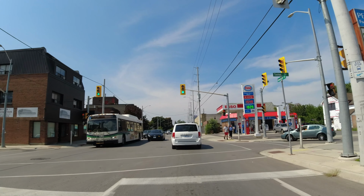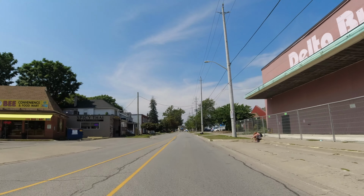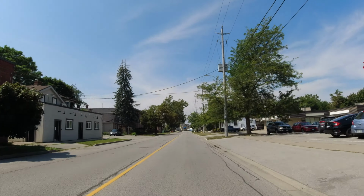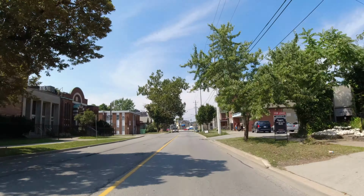So this is kind of the old part of downtown. We're gonna slowly make our way into the newer, supposedly more vibrant part. However, it was not very happening at nighttime. Used to be back in the days, but now it's not, anyways.